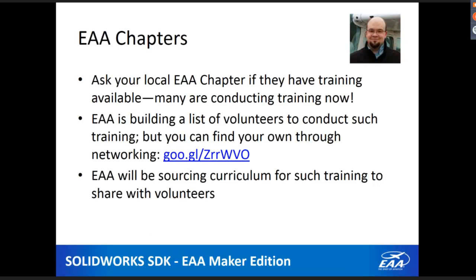EAA Chapters are another outlet for learning about SolidWorks. Now, this is not across the board. We're trying to build some bench strength throughout the chapter network with individuals who've raised their hand and said, I'm willing to volunteer and provide training at my chapter because I'm a commercial user of SolidWorks. That's a really great avenue for learning in a hands-on way, and they can tailor the training to the types of things that you want to use SolidWorks for. But again, it's not across the network yet, and EAA is building a list of volunteers.